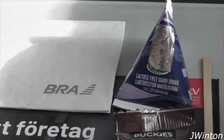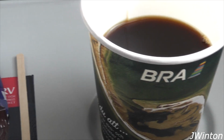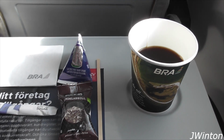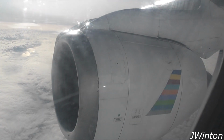Soon the cabin crew began their drink service, where a complimentary drink and chocolate were offered to all of the passengers. Amazingly, the gentleman sitting next to me refused this offer, which I must admit, sitting next to him, I felt was a bit of a shame and a waste of chocolate and a waste of tea, but hey.